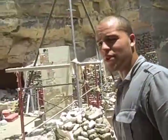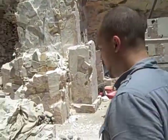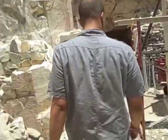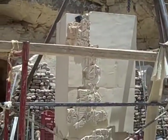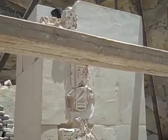We'll have a blog post later with Dr. Pichnikov, who can actually explain things more in depth. This is one of the first columns which they're conserving or restoring, because this is a conservation project.